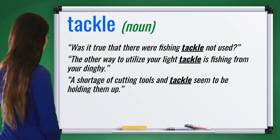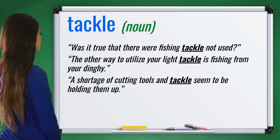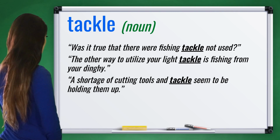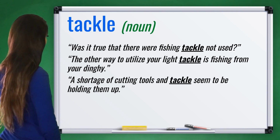The third exemplar. A shortage of cutting tools and tackle seem to be holding them up. Now, repeat after me. A shortage of cutting tools and tackle seem to be holding them up.